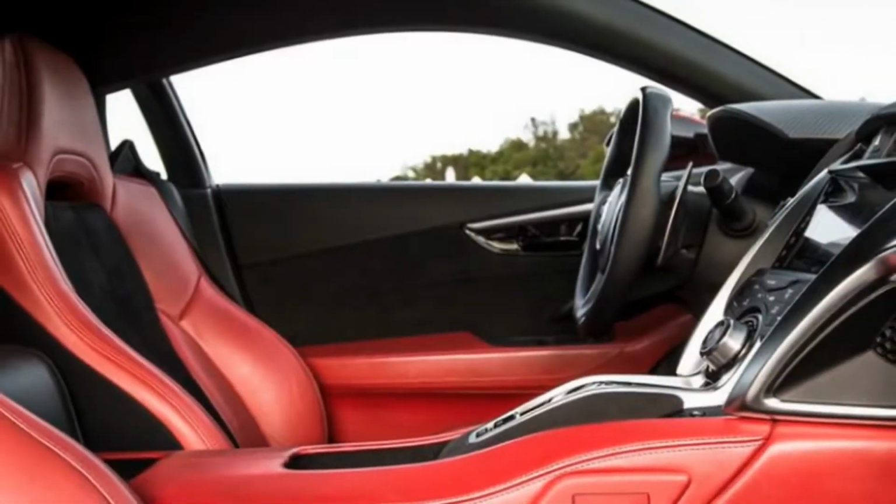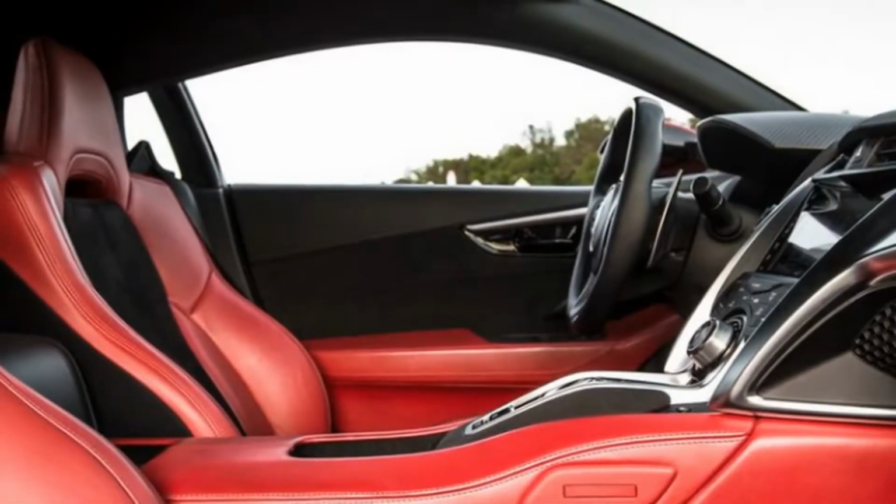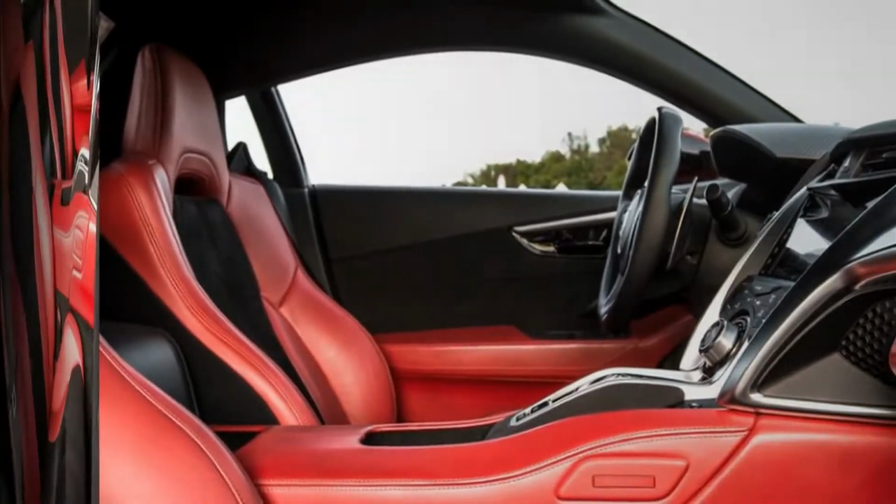Its easygoing nature and excellent outward visibility are still its best features, making it more usable than most supercars when driven daily.